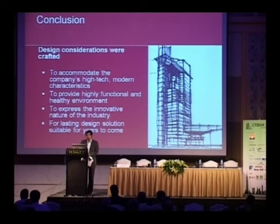So in conclusion, as you can tell, the whole design very much emphasizes building a healthy, sustainable, yet iconic brand for our client. And we believe we did a fairly successful job. That's why more and more power companies keep looking for us to do their new projects.